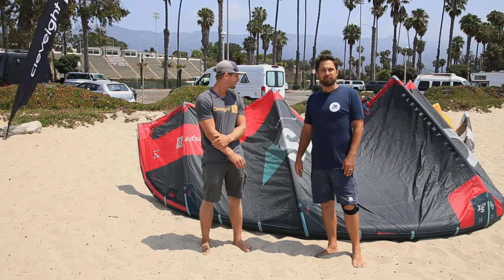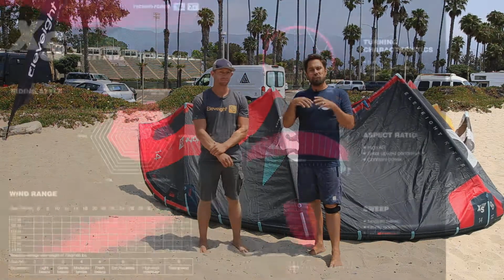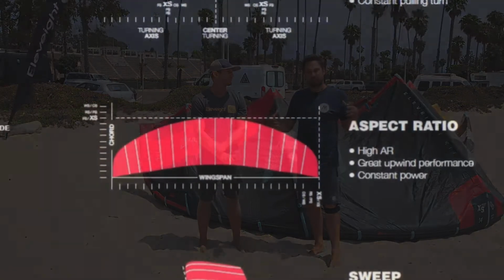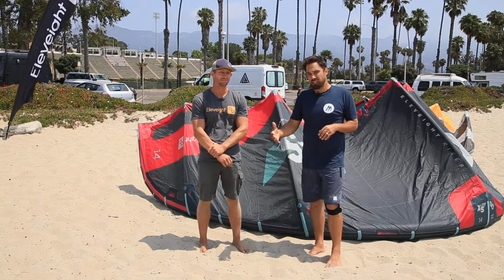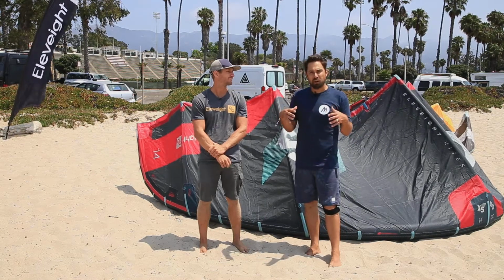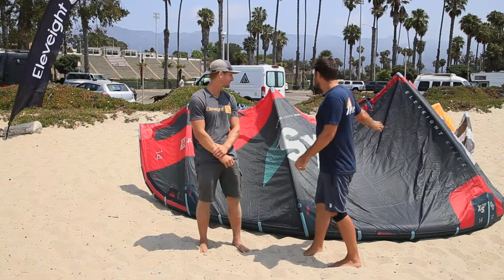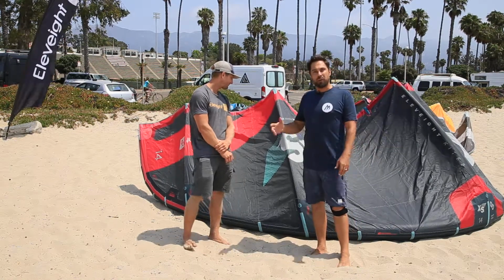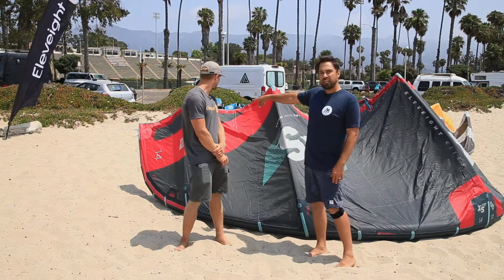No pun intended. So changes for this year is the flatter arc. It also has a higher aspect. So they thinned it out a little bit, flattened it out a little bit to get more wind range and to make it just a little bit more user-friendly, a little more responsive, and really give you better bar feel.